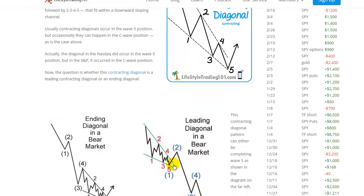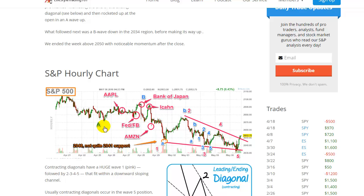Well, leading diagonals would be in the wave 1 position. The issue is we have an AB prior to that. So, can you have an AB1? This 1, 2, 3, 4, 5 is an entire 1, followed by a 2 pop, and then a big 3 drop. Well, that's what the bears would prefer. That would be a leading diagonal.